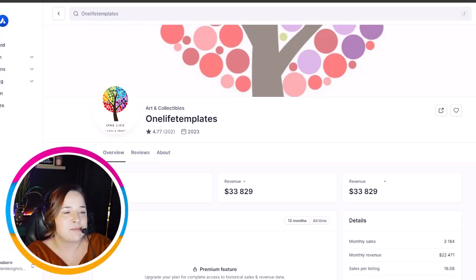And I think the best part to me is that you can see how much they're making, right? Like $33,000 in the last 30 days. And they joined Etsy and started their shop in 2023. It shows the opportunity that is out there. It shows that even in a recession, people are purchasing. It shows that if you put the time in, you stick to it, keep going. So you don't have a sale for a little bit.